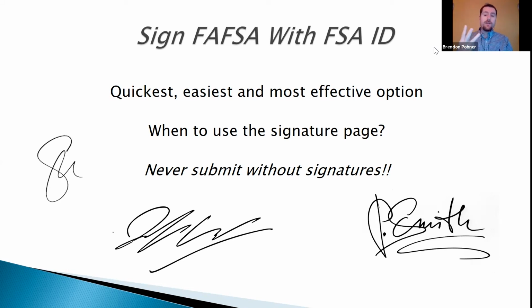The third option they give you, I don't even know why it's there. It's just never use it. It's called submit without signatures. The FAFSA doesn't go through. It submits, but it doesn't process. It goes nowhere. It just kind of sits in limbo until you come back and sign it. So I don't even see the point of having it there. Don't ever use that. Don't ever submit without signatures. Use a signature page only if you absolutely have to, and use the FSA ID as much as possible.